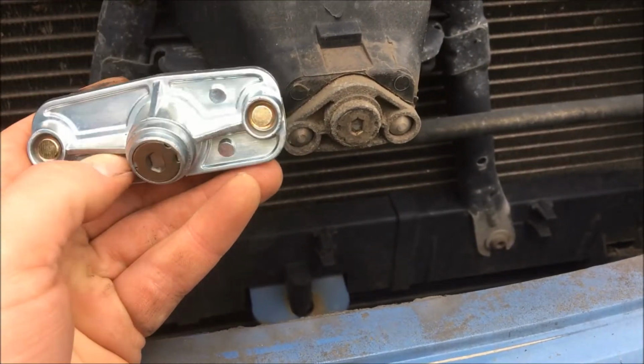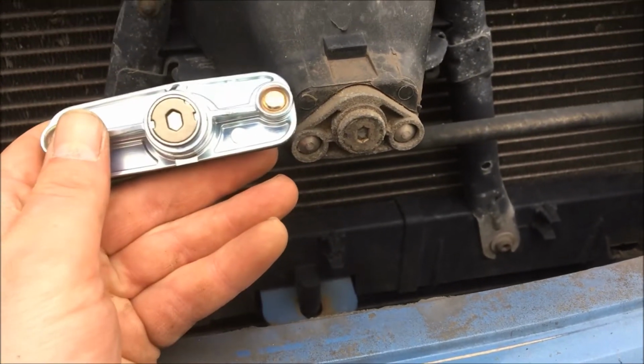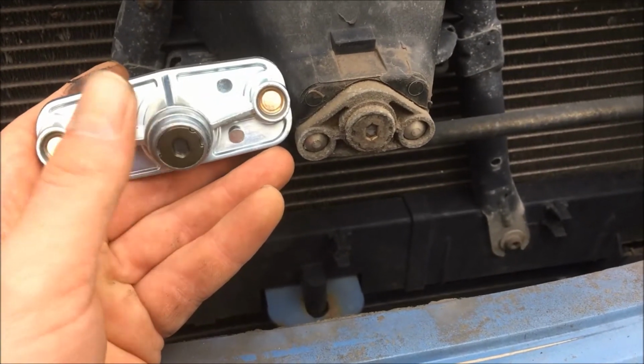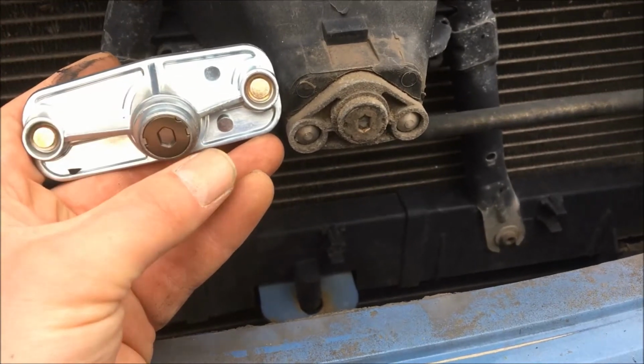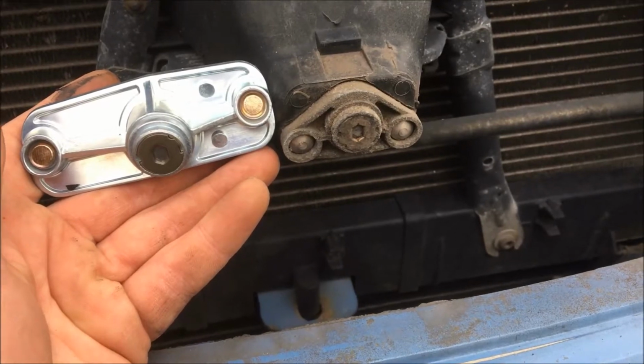So this is the front bonnet catch. It's definitely different on mine. I guess I could keep the original key for the bonnet latch. It'd be 2 keys then. Don't know, need to think.